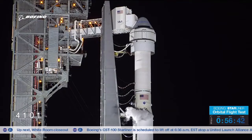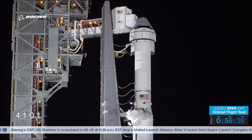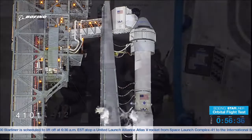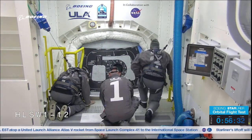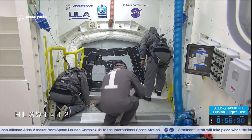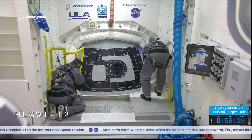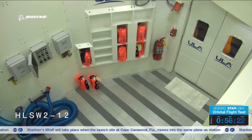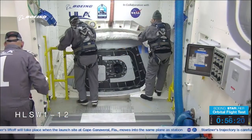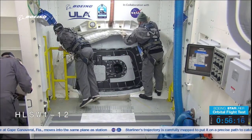So looking back at the rocket now, you can see that we were just talking a little bit about the pad team. Now this pad team was a joint ULA and Boeing team. And this is only the second time that we've had people near a fueled Atlas V. So when you saw that hatch closure and that white room clear out just a few minutes ago, that was only the second time in history that we've had people this close to a fueled Atlas V. The first time was during our wet dress rehearsal a few weeks ago.